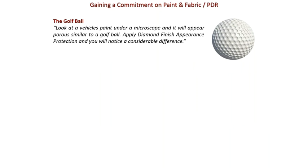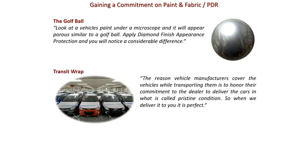The golf ball is a great one, and it's because it is a comparison for them, and they can get a visual image of the way the paint actually looks versus the way it looks right now, versus the way it'll look after the diamond finish is applied. It gets smoothed out, it gets much shinier, it gets much glossier, so stains and all those things have a hard time adhering to it. When you do need to clean it, it gets cleaner quicker, and it's much easier to clean when it does get dirty.